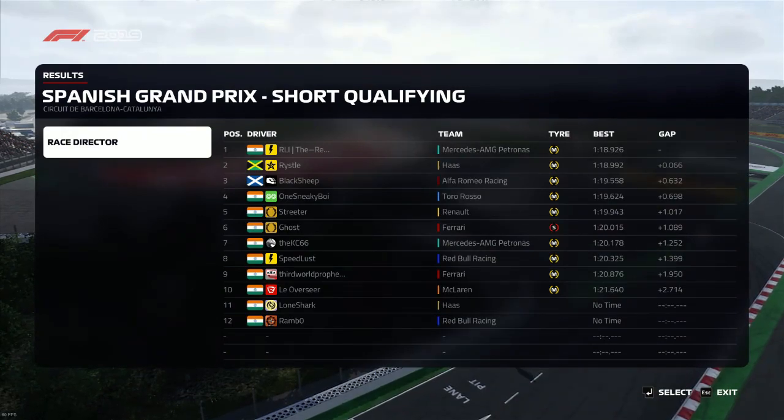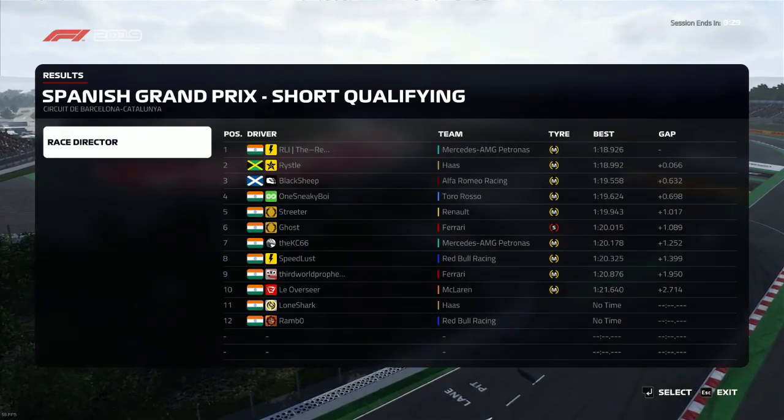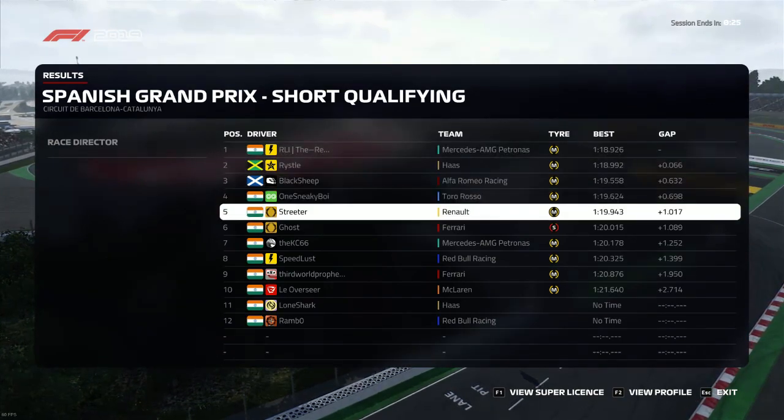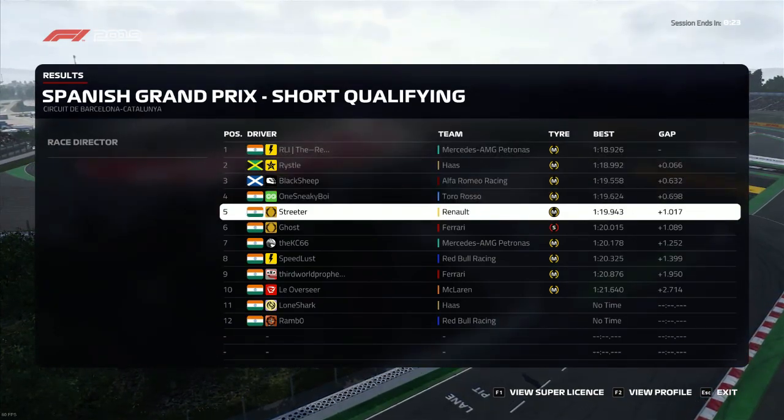Streeter back from an accident. We wish him a speedy recovery, but he's racing today with a 1:19.9 on the medium tires. So with minimal practice, coming back to the game after a while, that is a fairly decent time, at least.